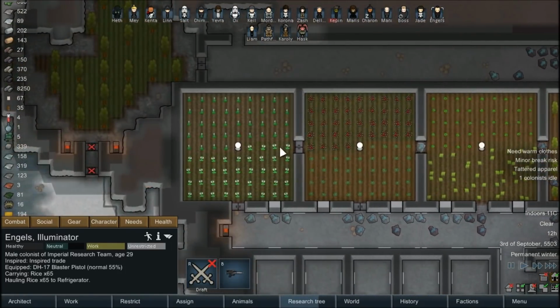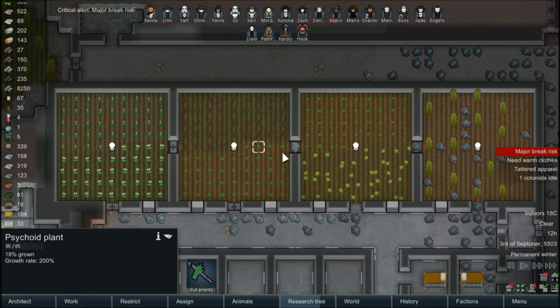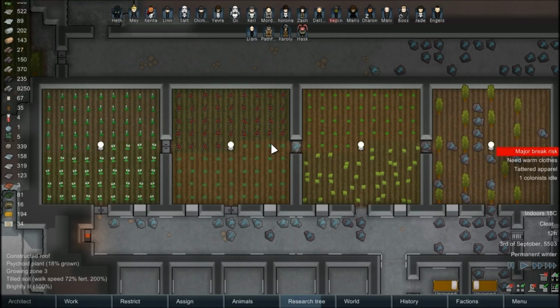At least our plants are growing again. That's nice. And I don't know if they're growing any faster than they would have been. They might actually, because when we were using the transparent roofing, we had suboptimal lighting in here because they don't let a perfect amount of light through.